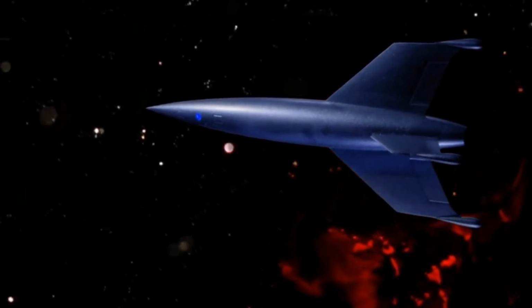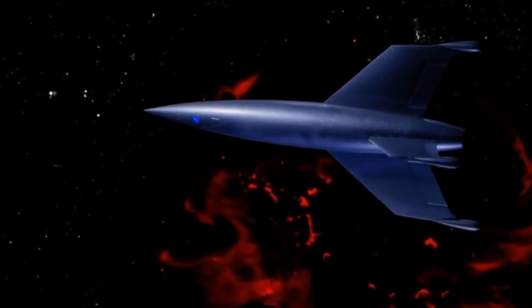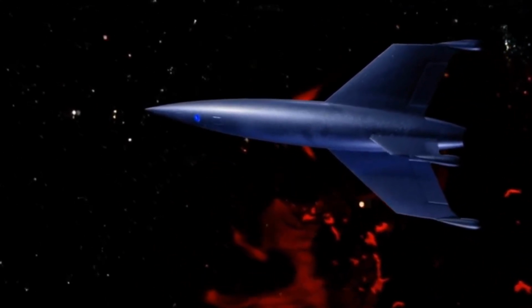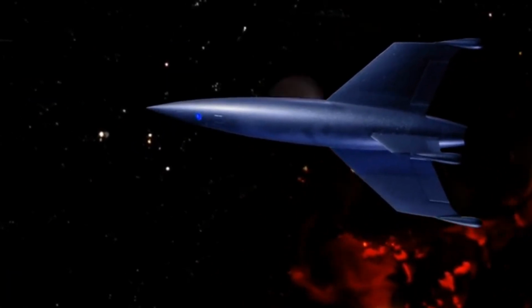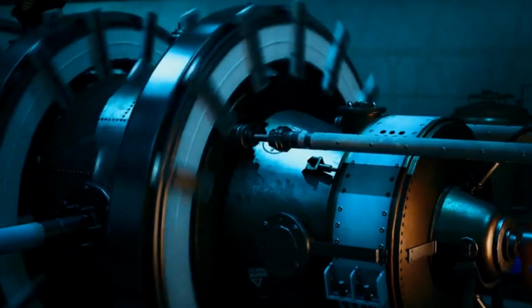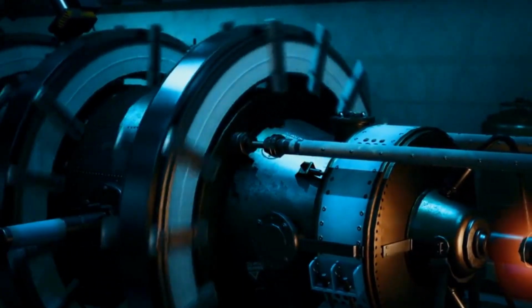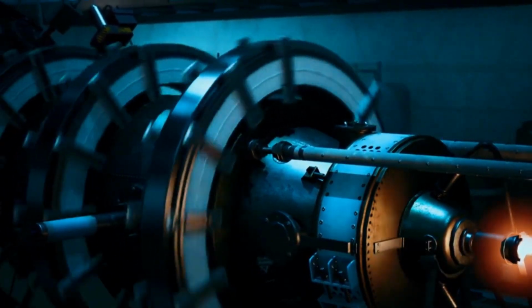If successful, the pulsed plasma rocket could be the cornerstone of NASA's ambitious plans for human settlement on Mars, as well as other long-term goals, including the establishment of a permanent human presence on the Moon and the exploration of distant worlds. The excitement surrounding this new propulsion system is not just about reaching Mars faster, it's about the limitless possibilities it presents for humanity's future in space.